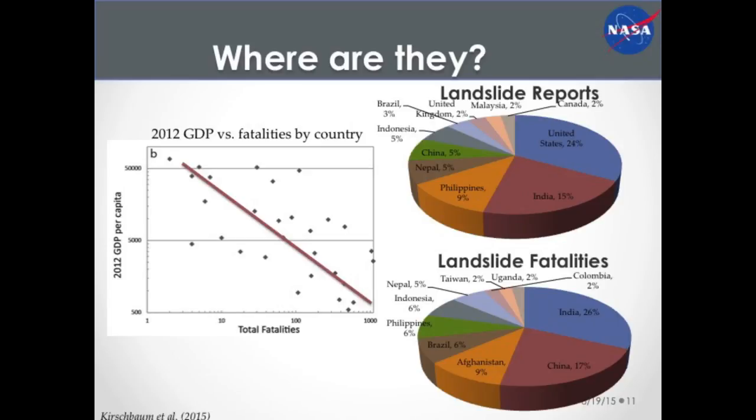Okay, where are they? If you look on the right-hand side, you can see the distribution of the number of landslide reports as percent of total on the top, and then the percent of landslide fatalities. What jumps out at you is the U.S. has 24% of the total landslide reports. Now, is that because the U.S. is extremely landslide prone more than other countries? No. It's because we have English-speaking media, and we've tried multilingual searches, and they are very difficult and time-consuming. So we have biases in our database, and one of the main goals is to figure out how it's biased and how we can improve that, getting other countries involved to really help us change the dynamics of where we're having landslide information.